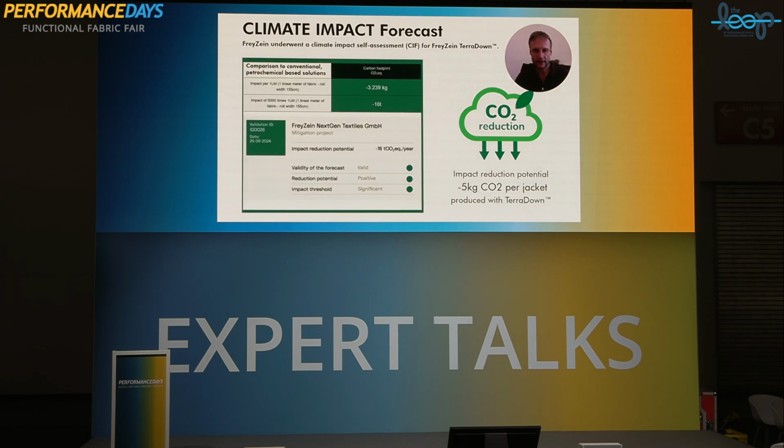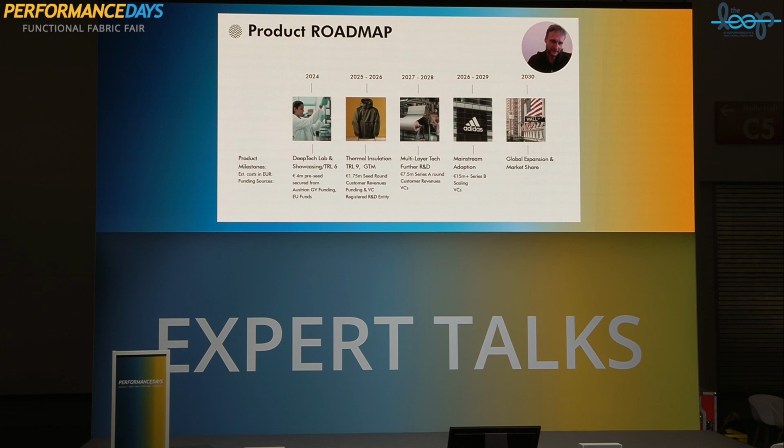Let's have a look at our climate impact forecast with our product TerraDown, our thermal insulation. When you use our thermal insulation in your product, you can save up to 5 kilograms of CO2 compared to other solutions on the market, based on a validated review from the European Union. Freyzein's product roadmap.